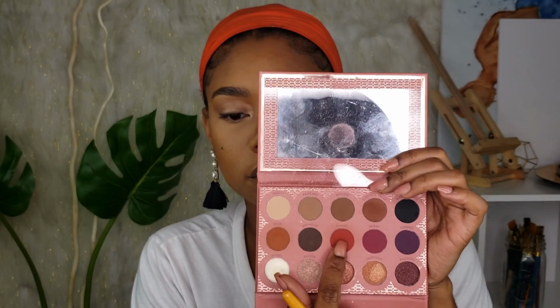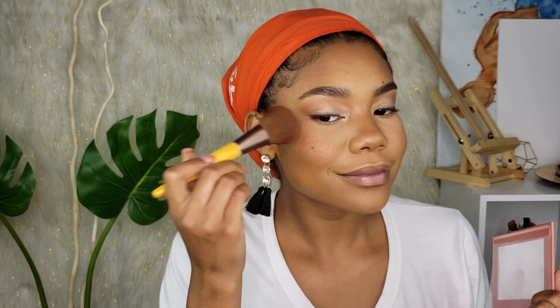Now going in with this pretty red color, I'm going to use this as a blush. I do it all the time. Like I can literally do a whole look out of this palette, like loads of looks. Like I'm obsessed with this palette. Like it's old, but it's the best thing ever.